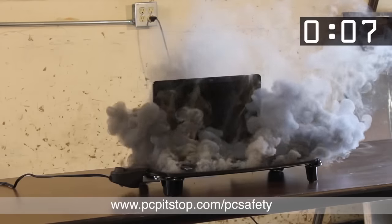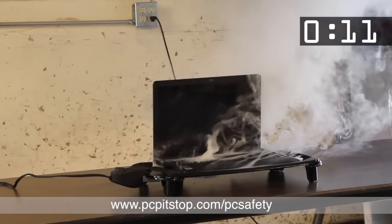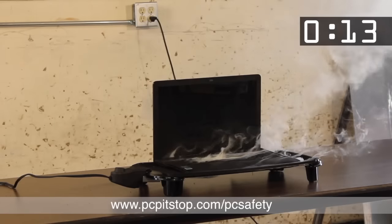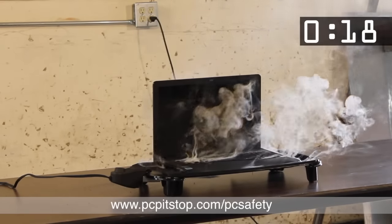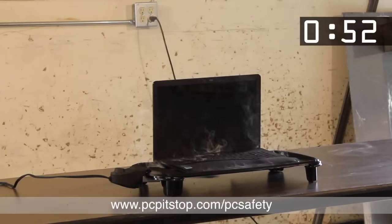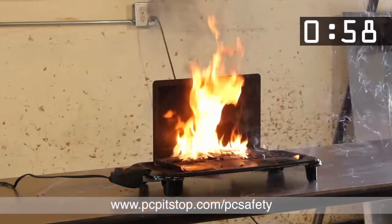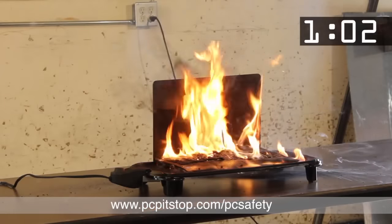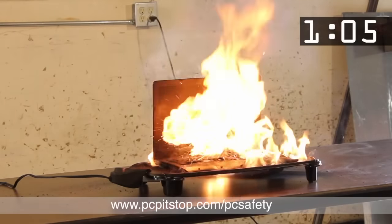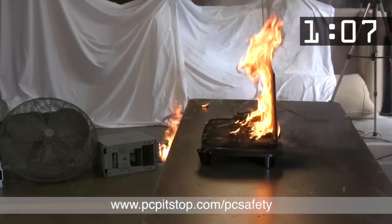The first lithium-ion battery cell just vented. You can also hear small pops, which are electrolytic capacitors. They're like small batteries. After a few seconds of smoke, the second cell vents violently. Then, two more cells quickly erupt. Like a small volcano, the fifth cell is projected about 10 feet from the laptop.